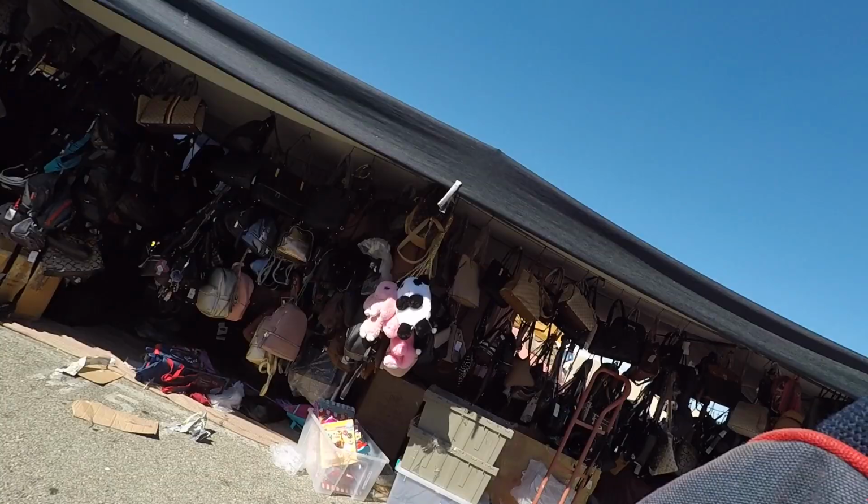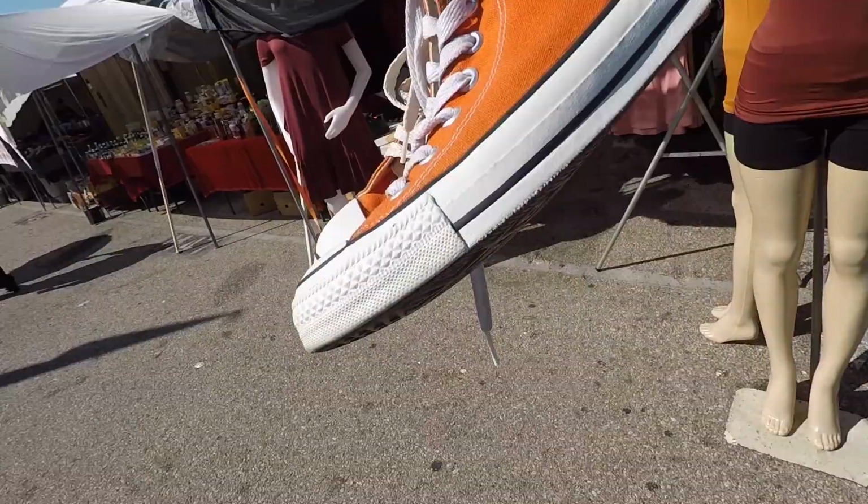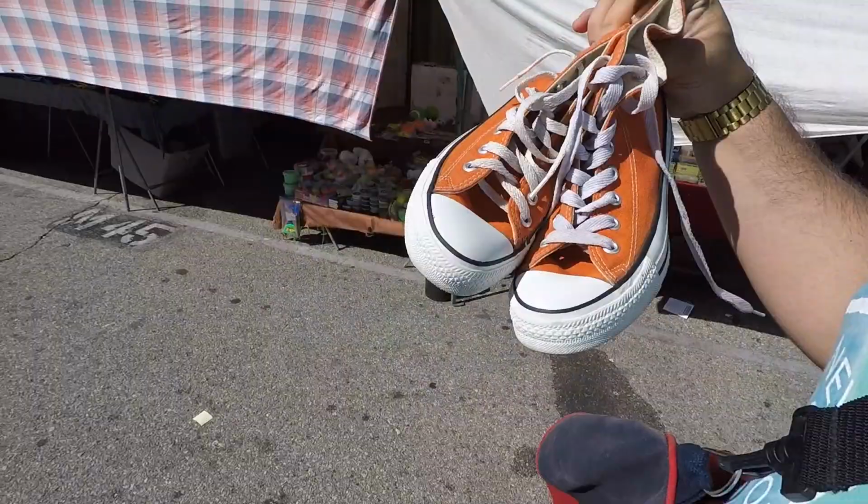What's up, bro? Hey, how you been? Yeah. So, coming out the spot, some made in USA Converse, size 6.5. What's crazy is that the last ones I found, I think, were 6.5 also in the same colorway.